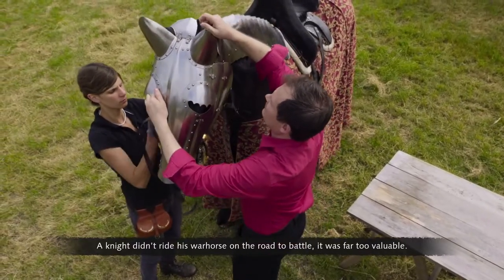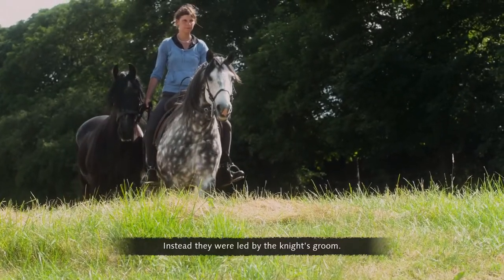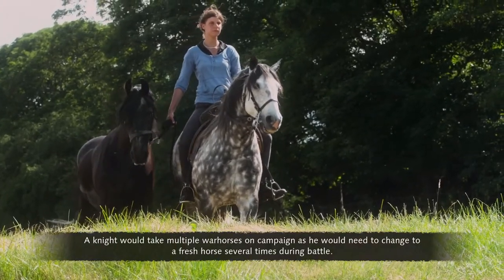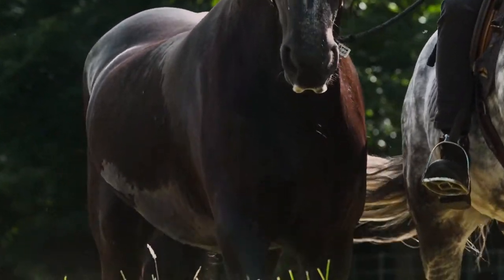A knight didn't ride his warhorse on the road to battle. It was far too valuable. Instead, they were led by the knight's groom. A knight would take multiple warhorses on campaign, as he would need to change to a fresh horse several times during battle.